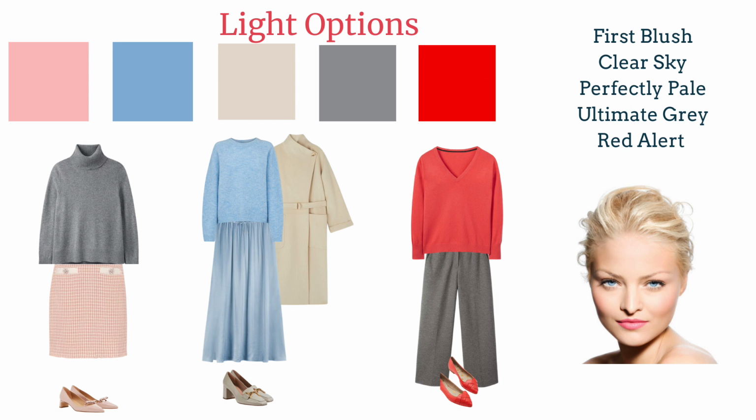Now, if you do want to wear some of the darker colours of the season, and if you know me, you'll know that I do not dictate to you what you can and can't wear. It's entirely up to you, and I recommend that you wear the colours that you love. So if you have got light colouring and you do want to wear some darker colours, which let's be honest, you're going to find more darker colours during the autumn winter than you are lighter colours, although we have got these pretty pastels of First Blush and Clear Sky, which you can use with those darker colours.